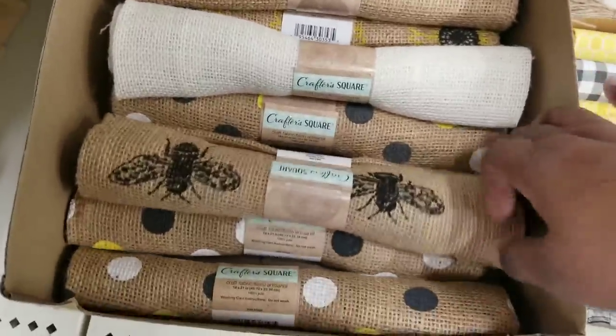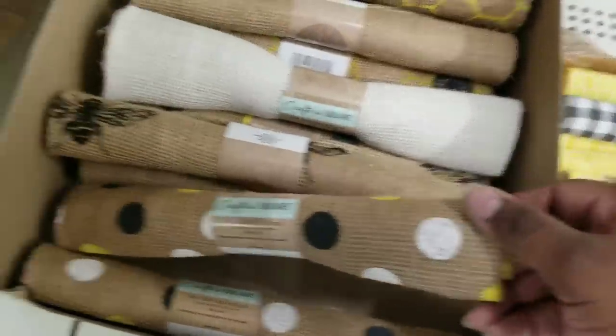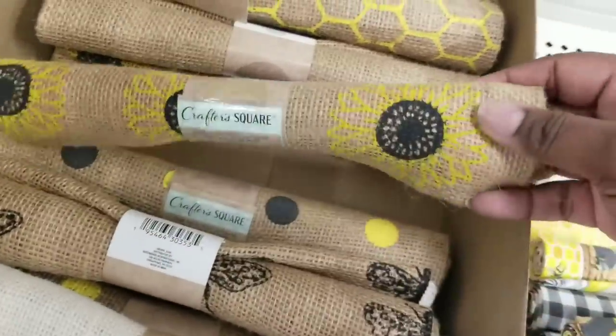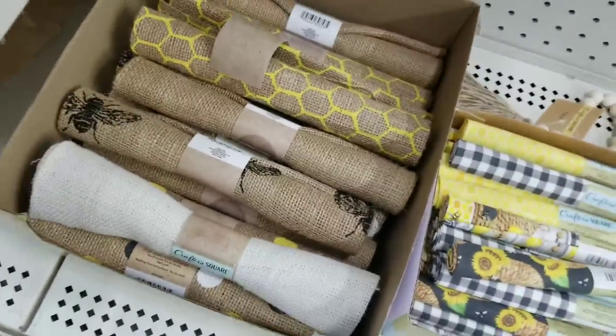In the craft section, I had to take a look, and the new fabric has come out. Now, some of these are from last year, but they have been restocked. This is the Bumblebee collection in the burlap prints. They have polka dots, they have sunflowers, honeycombs, bumblebees, all on the natural burlap fabric.